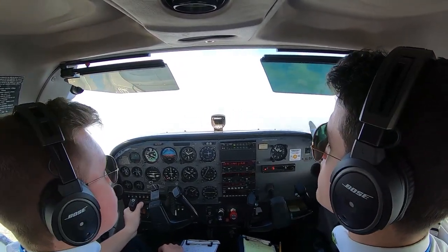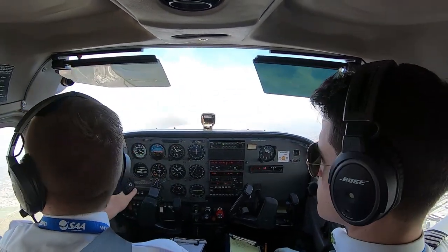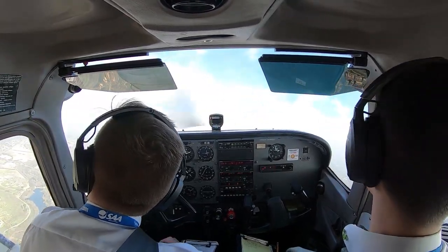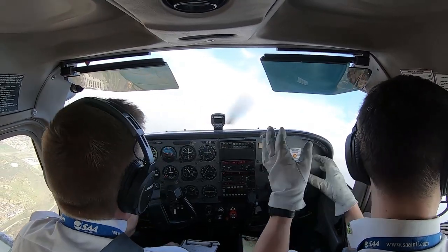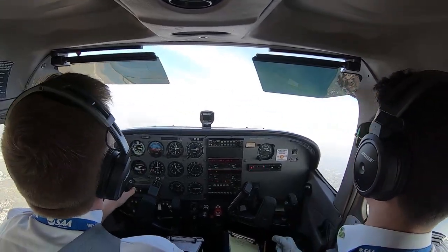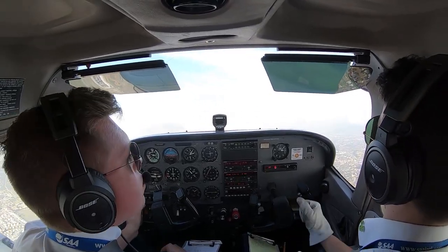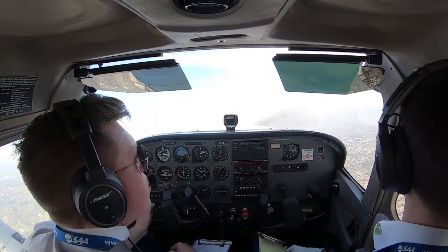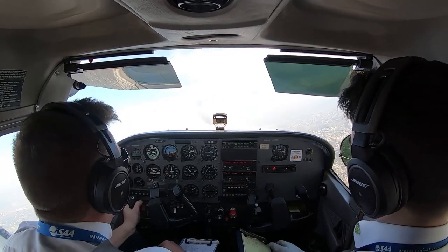Okay, now we're midfield, we turn towards Lake Jennings. Clear left, clear center, clear left. So we turn left here, right? Yep. Roll wings level, look for the lake. Don't keep on turning left, look for your lake. You're only turning slightly to the left for the departure. So more to the right. More to the right. Right about there, wings level.